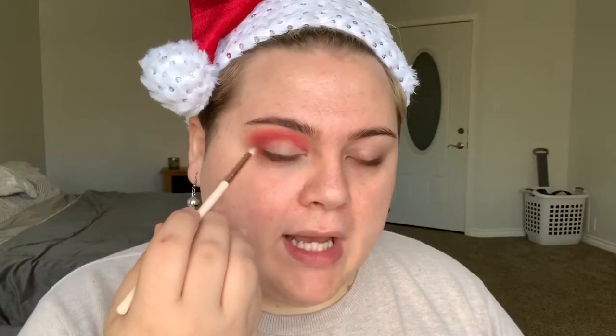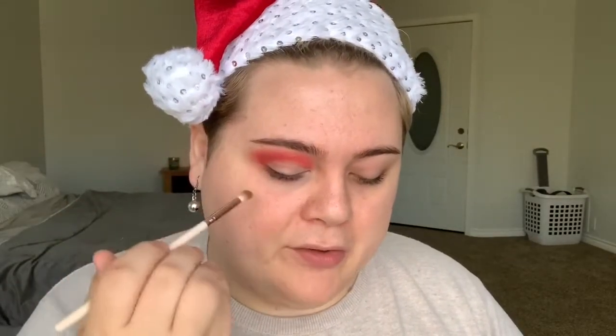Next, I'm gonna go in with Poppy in that Ace Beauty palette on a ColourPop E19 brush. This is just kind of a tapered eyeshadow brush, and I'm gonna use that to deepen up my crease and add a lot more depth on the outer corner.